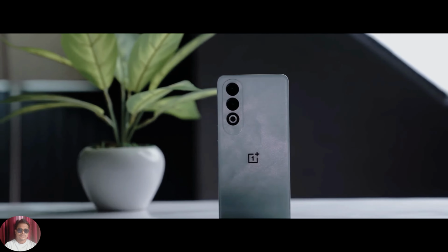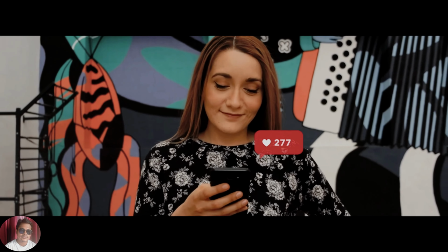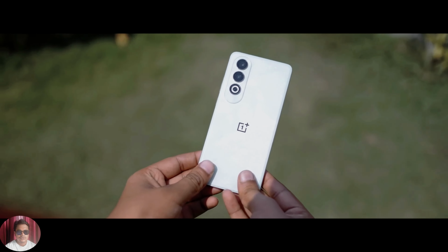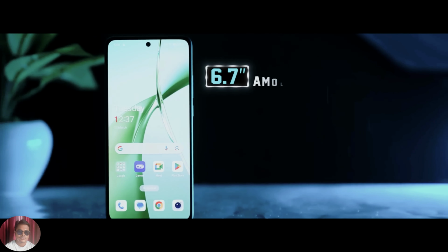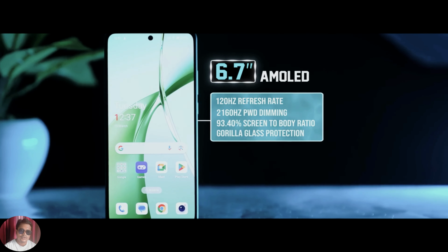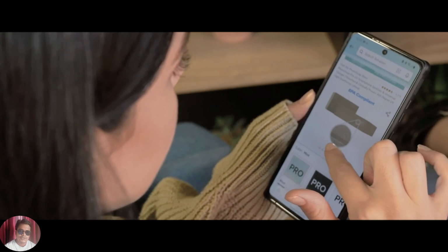I have something very exciting to share with you, the much-awaited OnePlus Nord CE 4. This phone has been creating a lot of buzz, and we are here to dive deep into its features, performance, and everything in between. So, if you're curious about this new device, stick around because we're going to cover it all in detail. Let's get started.